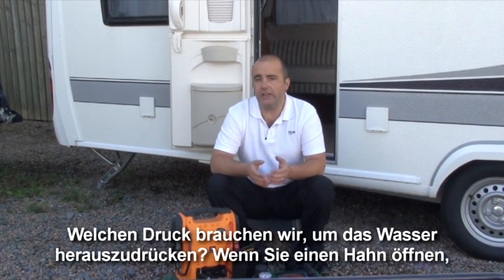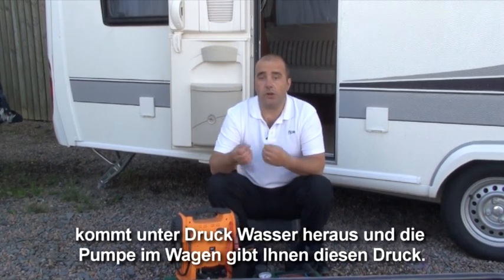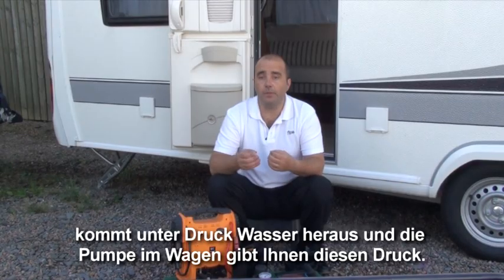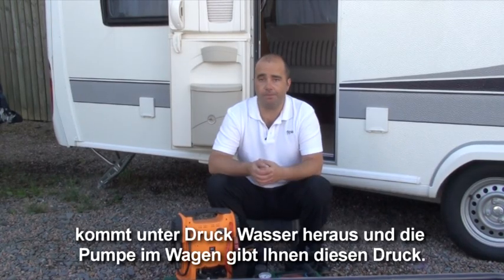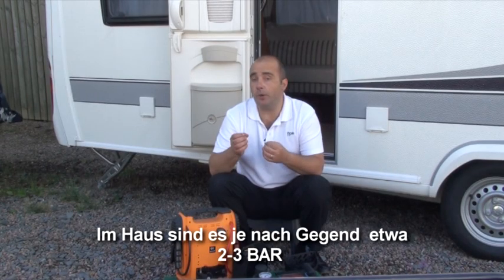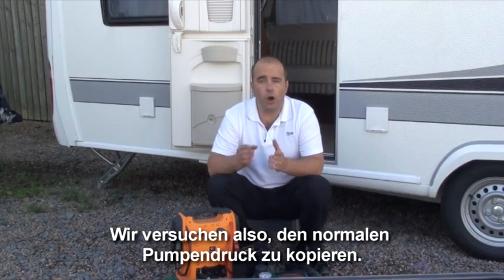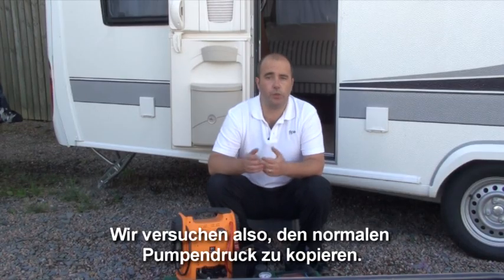So what pressure do we need to push out the water? Well, when you open a water tap, water will come out under pressure, and it is the electric pump in the camper that gives you that pressure. Now, that pressure is measured in bar. So in a caravan or camper, it will be about 1 bar, which is equivalent to 15 psi. And in the home, it will be about 2 to 3 bar, depending on where you live. So all we're trying to do is copy the normal pump pressure to push out the water. So we want to set our compressor here to 1 bar, 15 psi.